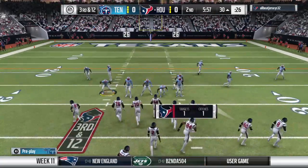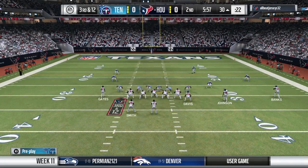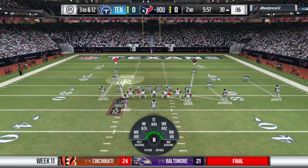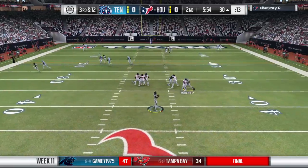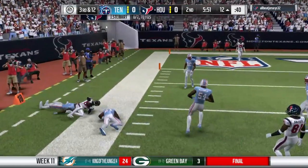Yeah, he's sensed being hurried. He got rid of it before taking the hit, but incomplete. On third down, he'll drop to throw. Looking left side, and it's complete.